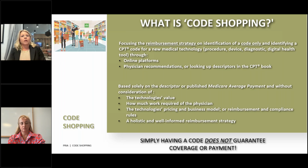Through online platforms, so going on Google and looking up a CPT code for your technology or your procedure or device, and looking into the descriptor that would describe your technology. Or going on the new AI, like ChatGPT, looking at what code would be applicable to my specific device. Or talking to some of your physicians, your PIs: hey, what are you guys using for this technology? Or what are you using for the competitive technology? Maybe it's the predicate device that you are using for your regulatory clearance for your product. What code is being used? Or looking up descriptors in the CPT book.